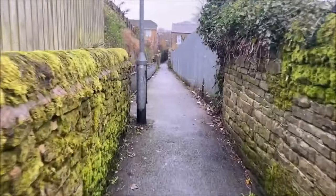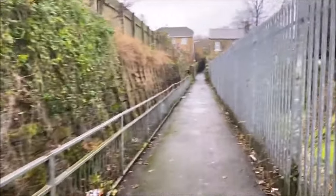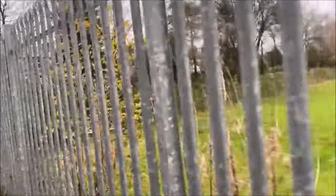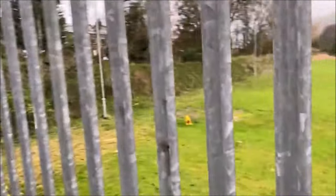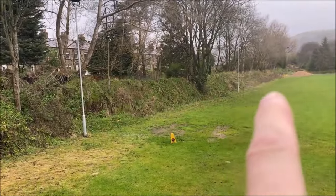But let's have a look. Now this looks all suspiciously new. And that's a depression there. And I think this could be where the footbridge was, where I am now, because that looks like an embankment. I'll just put you through the fence. That looks like an embankment. I mean, sorry, a cutting, because we go down to an embankment over there. So this is highly likely where the footbridge was.